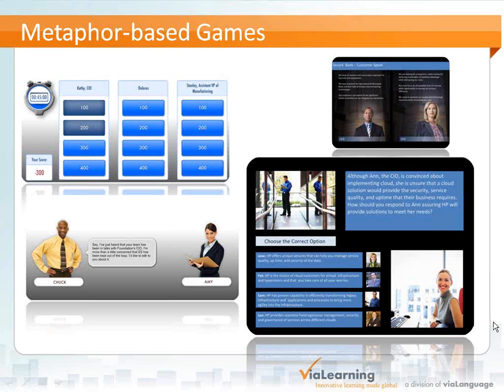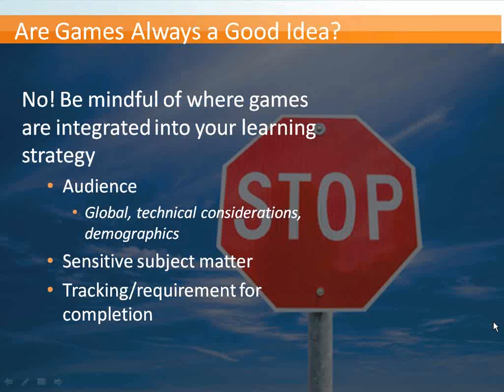All right, that's great. Thank you very much for that. So, just about, a game's always a good idea. There are some roles or maybe subjects or functions within organizations that are really just best left alone when it comes to games. Yeah, games are not always ideal in every single training situation. So really think about where you're going to integrate those games into your learning strategy. Consider your audience.